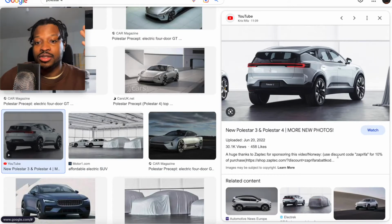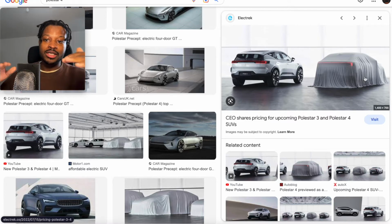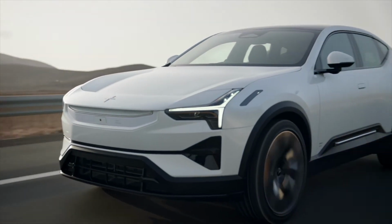And this is the Polestar 3, of course. The Polestar 4 is fully covered up right there on the right. Listen, it's going to be lower, it's going to be slimmer. I'm telling you, it's going to look pretty similar to this. This is what we're working with.